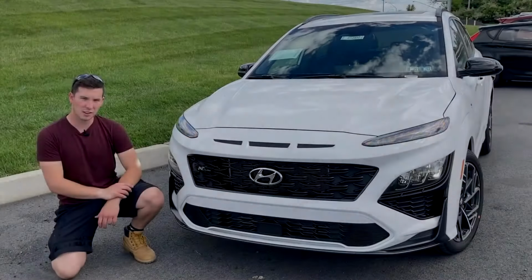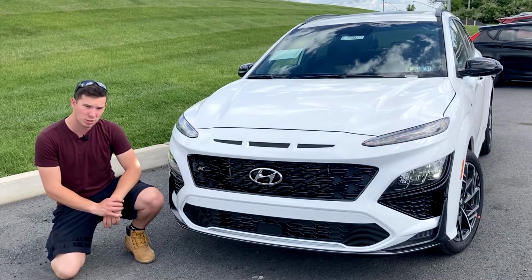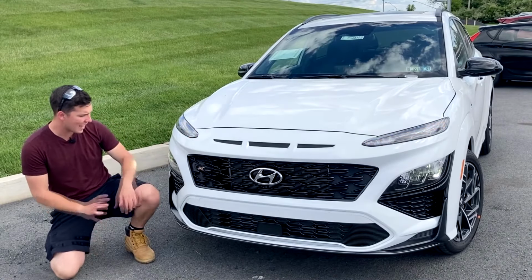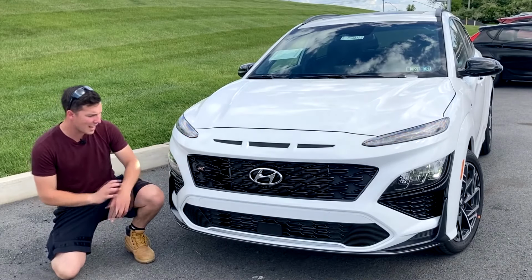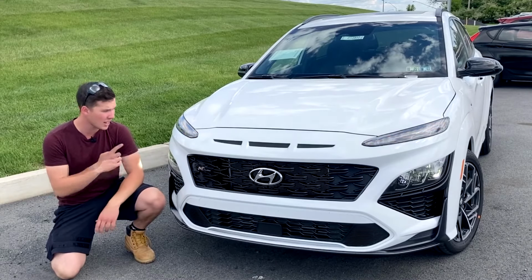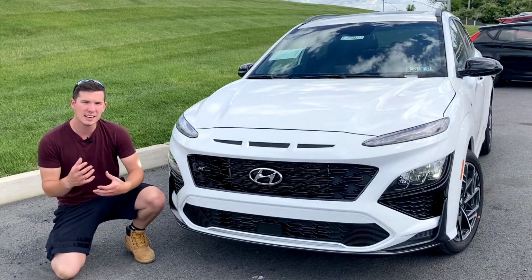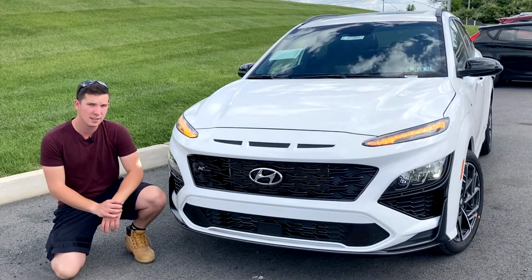Starting out up front on the Kona, you'll have full LED daytime running lights that double as your turn signals, and you'll have full LED headlights down here. You'll get your N-Line badge in here, and for this 2022 mid-cycle refresh, I think they did a very good job of really modernizing the Kona and making it even more aggressive looking than it previously did.